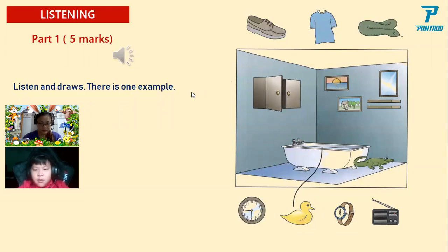1. The t-shirt is in the cupboard. Sorry, where? The t-shirt is in the cupboard. Two. The clock is on the wall. Where's the clock? On the wall, between the two pictures. Three. The shoe is under the bath. Pardon? The shoe is under the bath. Four. The radio is in front of the mirror. Sorry, where's the radio? In front of the mirror. Five. The snake is next to the crocodile. What's next to the crocodile? The snake.